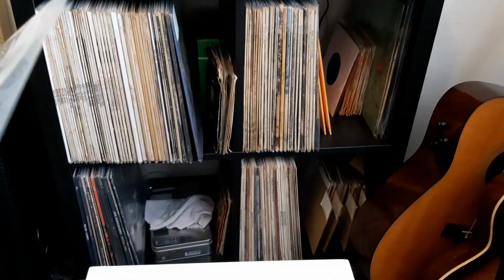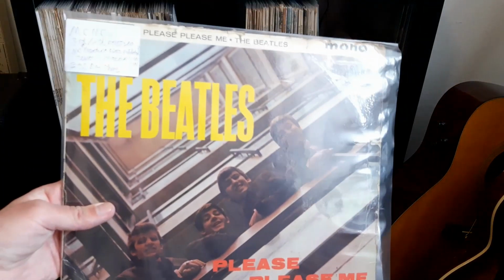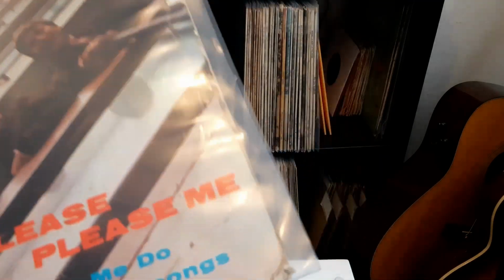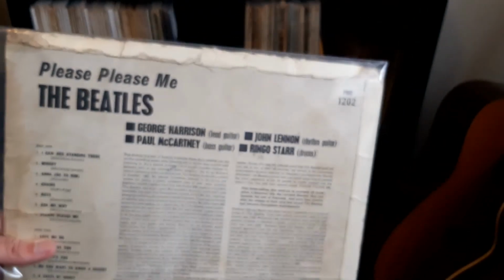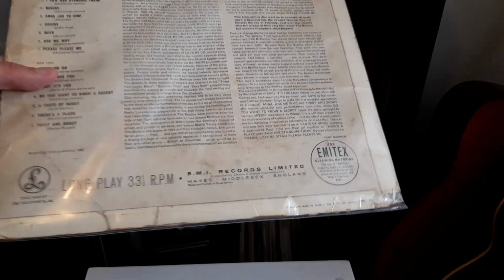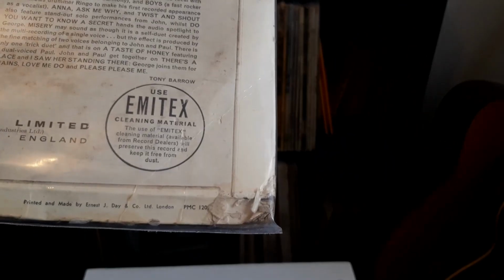This is my second copy I had. Now this was the other copy I got, again an EJ Day sleeve, but this was actually an earlier pressing. It still has the normal cover, hopefully you can see there. As you can see, it's under the G, so that's what makes it a standard cover. This is what most Please Please Me sleeves usually look like. Worn out, and still EJ Day.